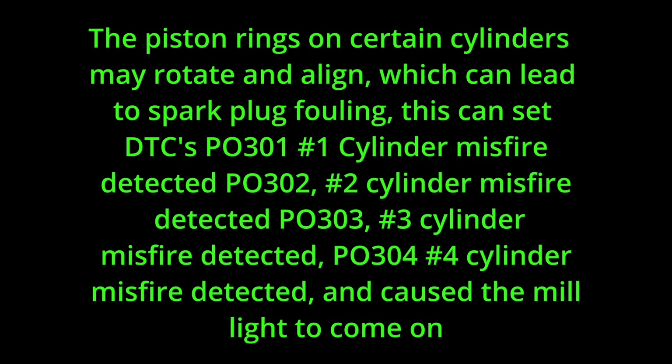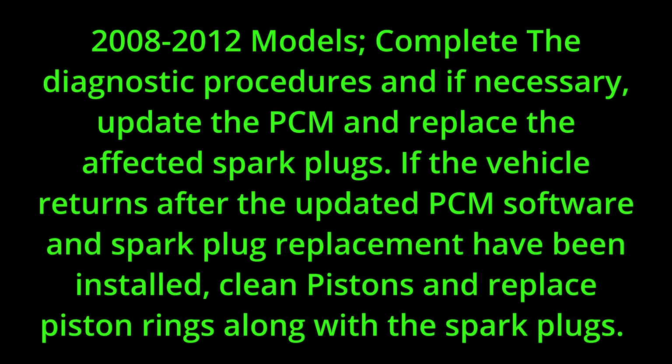This can set DTCs P0301, number 1 cylinder misfire detected, P0302, number 2 cylinder misfire detected, P0303, number 3 cylinder misfire detected, and P0304, number 4 cylinder misfire detected, and can cause the MIL light to come on. Corrective action, 2008 to 2012 models: complete the diagnostic procedures and, if necessary, update the PCM and replace affected spark plugs. If the vehicle returns after the updated PCM software and spark plug replacement have been installed, clean the pistons and replace piston rings along with the spark plugs.